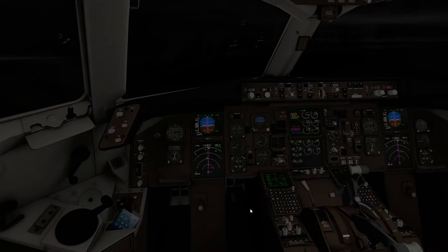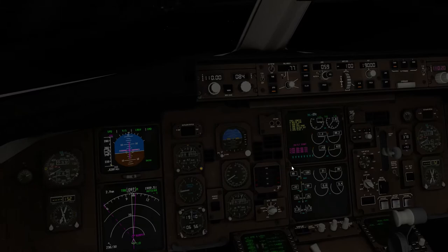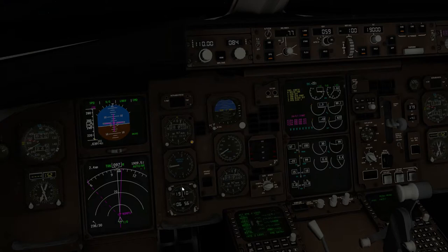Nothing coming back on the weather radar, so that's a good sign. I will certainly be putting all my lights on from 10,000 feet to make sure everybody can see me. So how far have we got to go? Not far. We're going to turn slightly in just a minute.